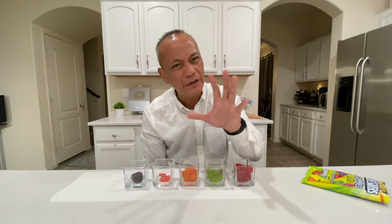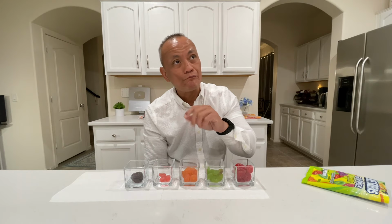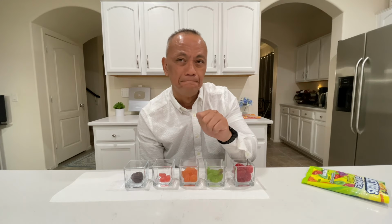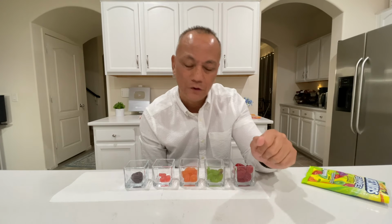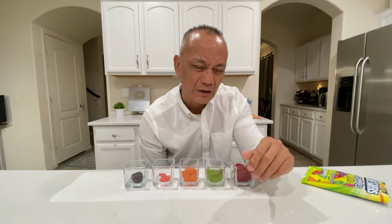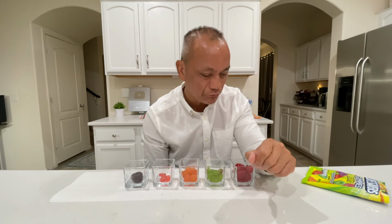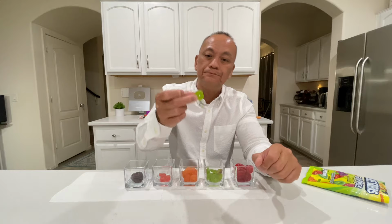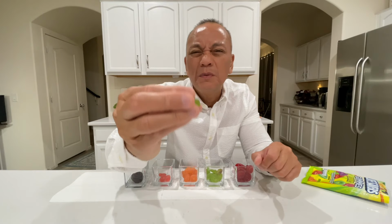It's got a nice gooey texture. It doesn't get creamy, but it breaks into chunks of chewiness. It is quite delightful. I really like it so far. Impressive. Okay, here we go. This one is supposed to be watermelon.